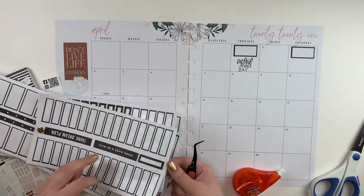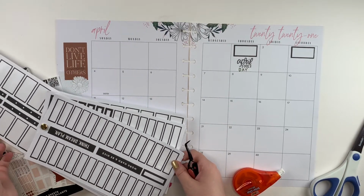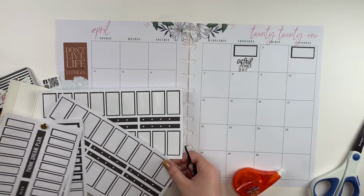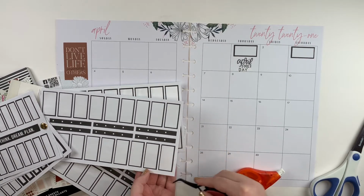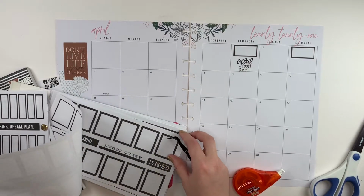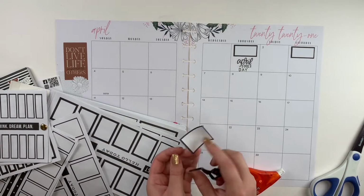Well, let's see. I might actually be out of that size of black box. That's crazy. Okay, this is an opportunity for me to take some of these sheets and stick them onto label paper and just cut around them. For the sake of time, I'm not going to do that in this video. I'm just going to find different boxes. We'll go with one size up.